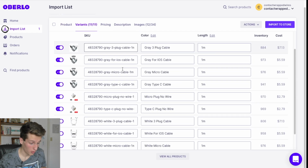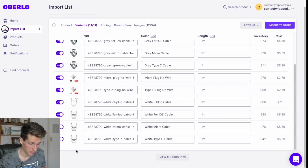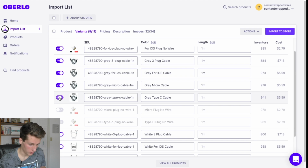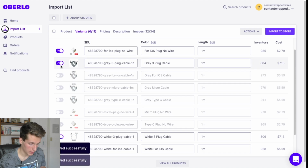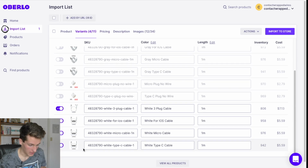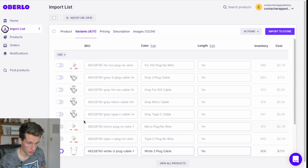Then press on variants and select what products you want to sell. Most likely you won't want to include all the different styles of your product, so uncheck the ones you don't want on your store. Like I only want the white ones, so I'll get rid of all these gray ones and all the little heads there. So yeah, I just have these 4, so that looks good. The 4 I want.